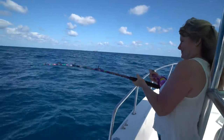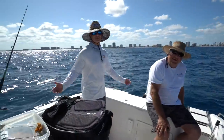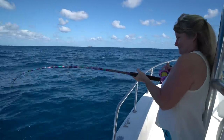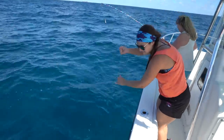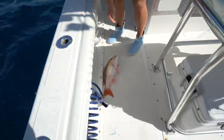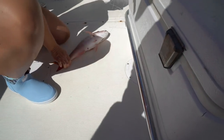Nice. Go, mama, go. The only person catching fish. Look at these boys. What are you doing? Sleeping. Gotta let mom do all the work. It looks like another mutton. Woo! He's bigger. Look at that, mom. Let's measure him real quick. He's gonna be close. What's your guess? 17. I'm gonna guess 17 and a half.